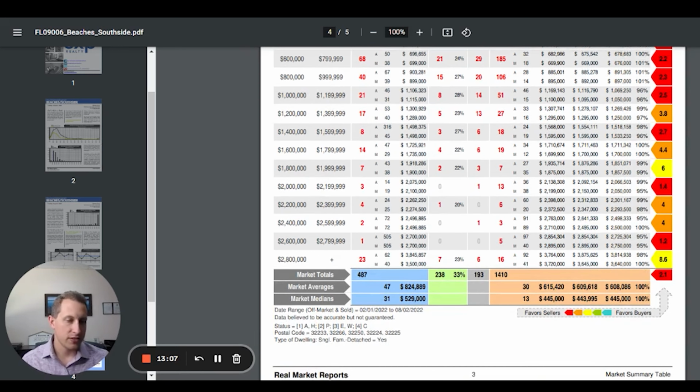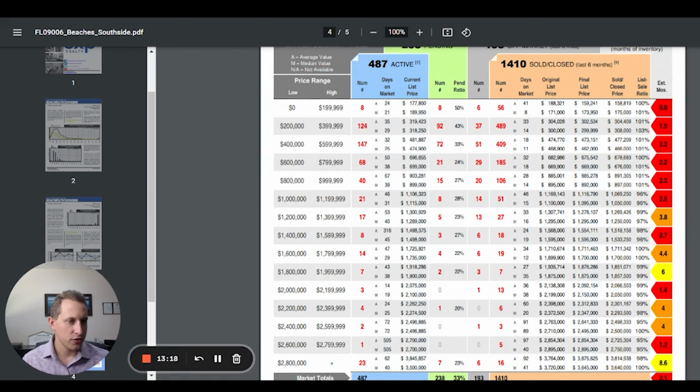And that being said, obviously the area in general, we're at right around 33% is our list to pending ratio. Now, we did have the 1410 that did sell, and as you can see from where they sold, we have these red, yellow, and orange boxes on the far right. So what are these, Justin, you may ask?